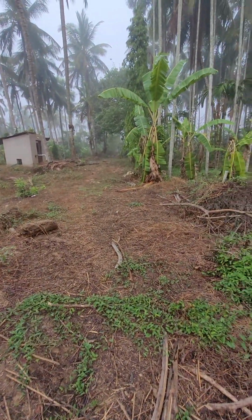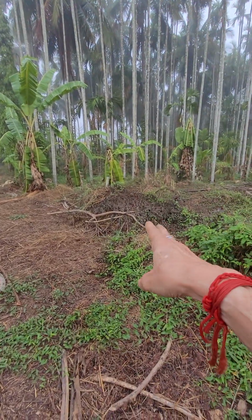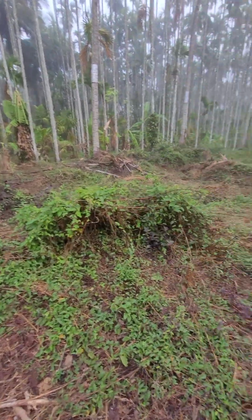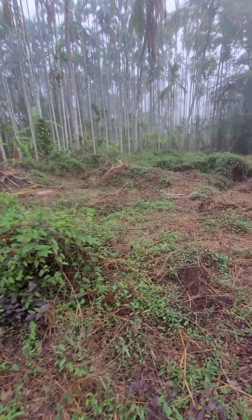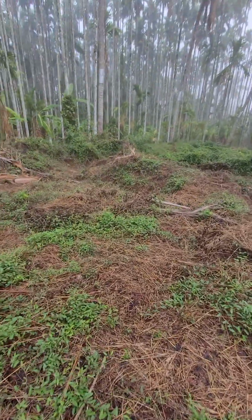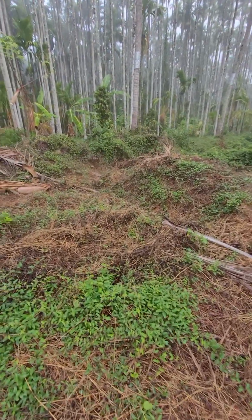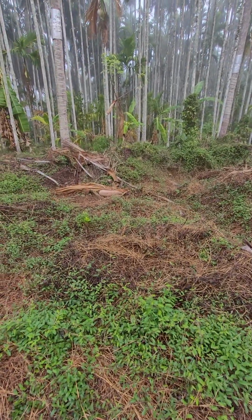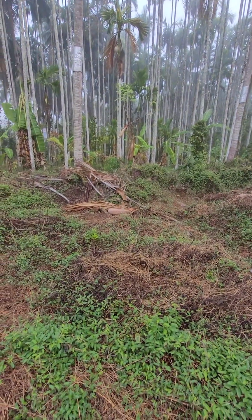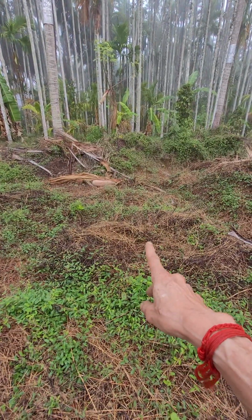So to sum it up in a nutshell, when you clear land and have this kind of debris and waste, don't set fire to it. Just make a heap on the side somewhere and allow it to slowly crumble and decompose into the soil. That's the best way to tackle this and keep your soil healthy, because this is the food of the healthy soil.